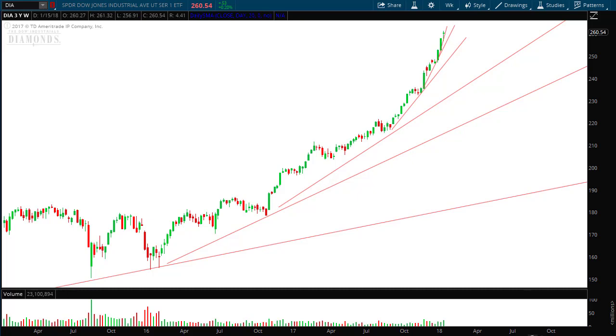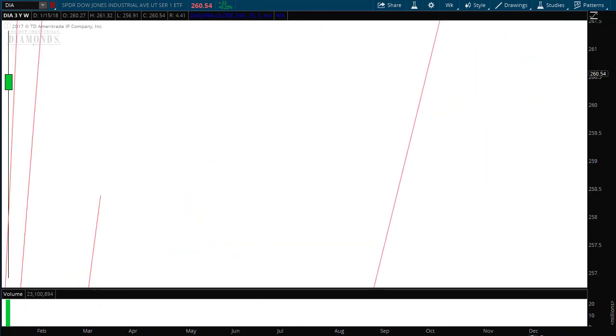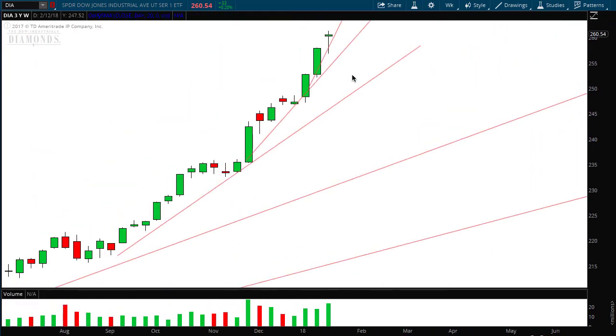Because if this first fan line, let me show you the rules of fans. If the 6th fan line breaks, which I think it will, I think next week we're going to see a break in that fan line. It generally pulls back to the next fan line in the sequence. So if it breaks 6, it will most likely go to fan line number 5.